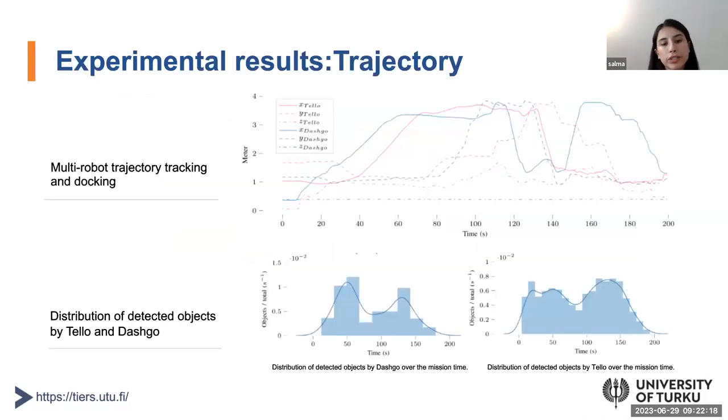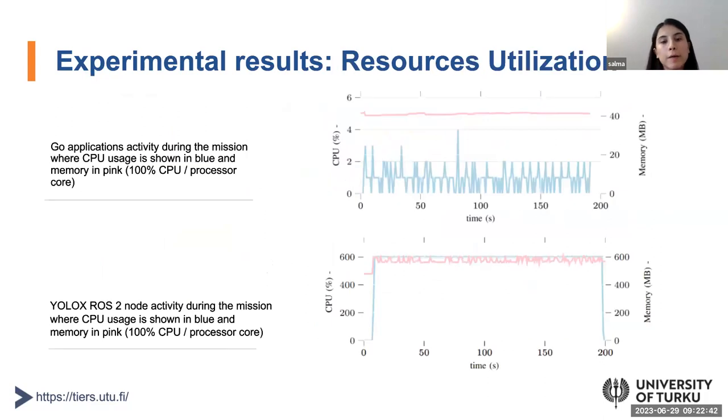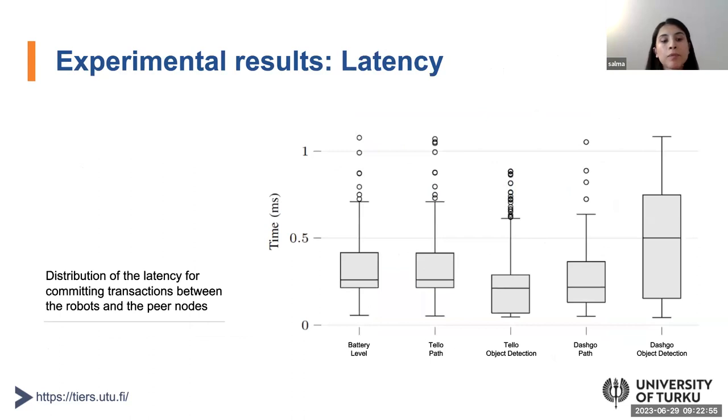This figure shows the trajectories of the robots during experiments and towards the mission's end. As can be seen, after more than 3 minutes, the positions converge when the Tello drone lands on the DashGo. The bottom figures show the distribution in time of the objects detected by the Tello and DashGo. We have also analyzed the memory and CPU usage by Fabric and YOLOX, and we got the same result, which is that the usage of Fabric is negligible. And we have also analyzed the latency. This figure shows the latency distribution of the 5 smart contracts, where we had over 200 hertz of data stored on average.